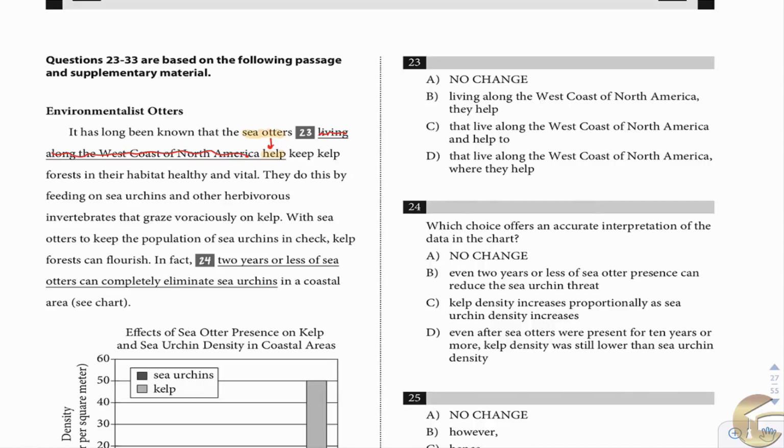When you say they help, that's just a little bit redundant. We already know who they are. It's just sea otters, so it's not ambiguous. So I'd get rid of that. And help too. So when you say sea otters that live along the west coast and help, that's not good either. It should say sea otters help.